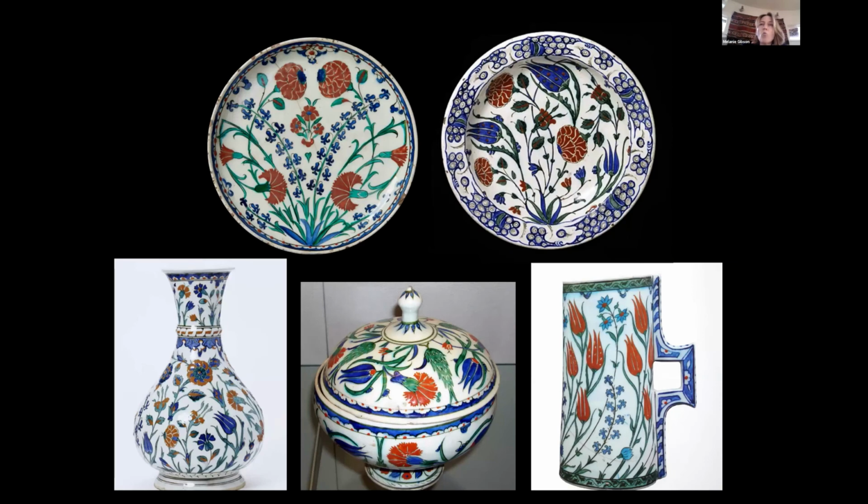With a small number of motifs, the craftsmen succeed in creating an infinite variety of patterns. The elements that we see are the rose, which is always in full bloom with its petals thrown back. It's always recognizable because next to it you'll find a rosebud, and also by these slightly serrated, typically rose-like leaves. We find tulips, hyacinths, carnations, and cypress trees. You can see the carnations are very often red, and here the roses are red too, but sometimes the tulips can be blue, but none of this is necessarily consistent.